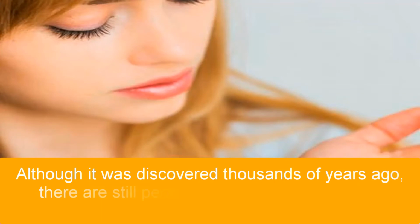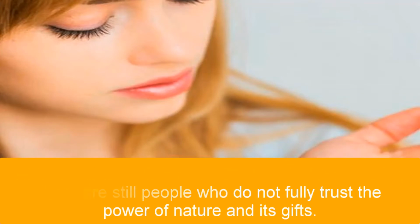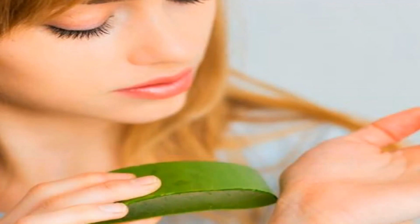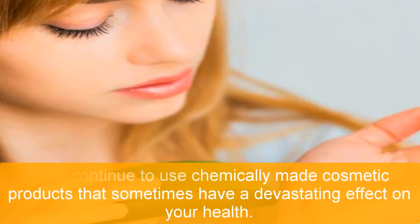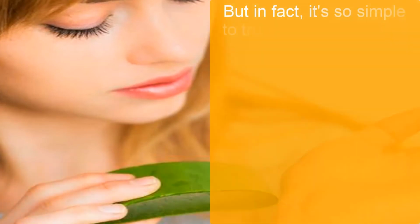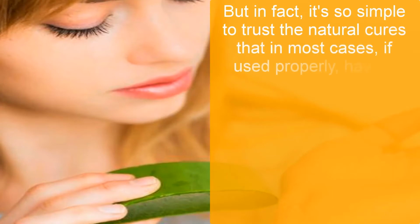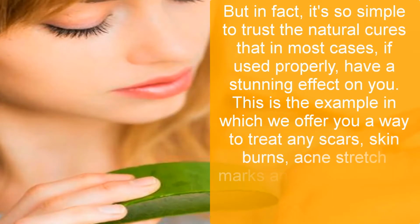Heals wounds. Although it was discovered thousands of years ago, there are still people who do not fully trust the power of nature and its gifts. They continue to use chemically made cosmetic products that sometimes have a devastating effect on your health. But in fact, it's so simple to trust the natural cures that in most cases, if used properly, have a stunning effect on you.